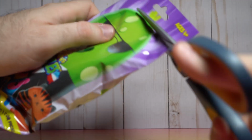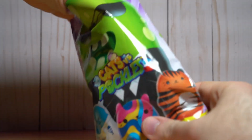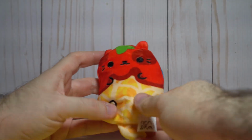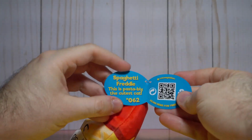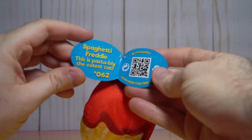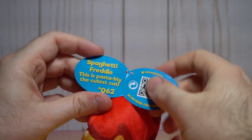Bag number 2. Off to a pretty good start. Wonder if I'll get a duplicate in these 3. Oh! Is this, oh, this is a spaghetti one with tomato sauce. Who is this little friend? It's Freddy Spaghetti, or rather, Spaghetti Freddy.